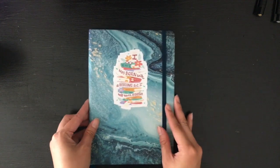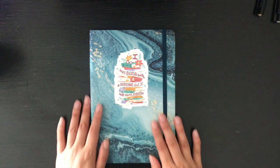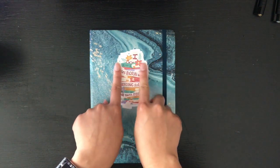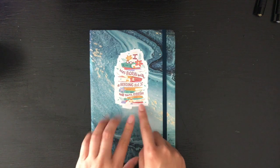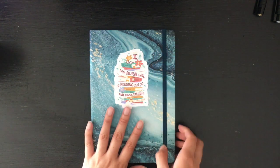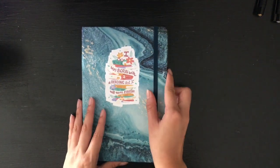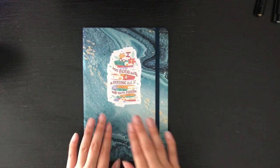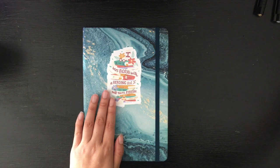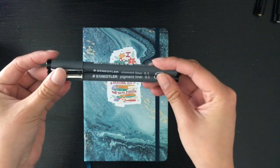It's not a Leuchtturm. My regular bullet journal is a Leuchtturm, but I really like it. I think it's really pretty. I like the colors. There was a weird thing here, so I just covered it up with a sticker that I got off Redbubble, and it comes with a band and everything. It also doesn't have as many pages as a Leuchtturm, but I really like it. I think it suits my purposes, and I wanted something that was different so I wouldn't get my two bullet journals confused.